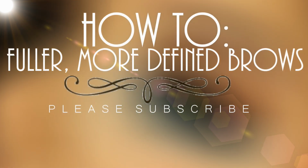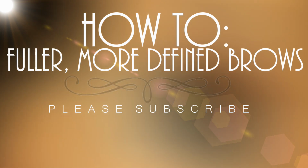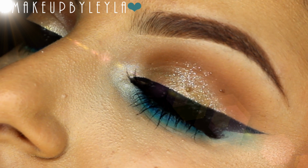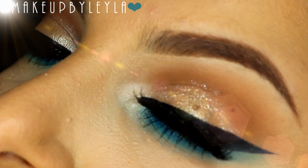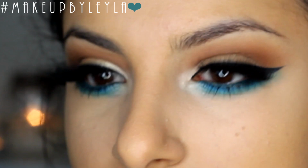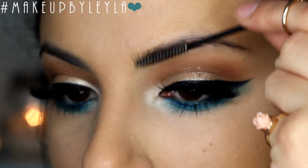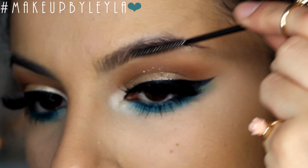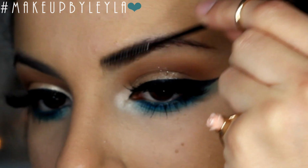Today I'm going to be showing you how to achieve fuller, more defined brows, and I did recently grow out my eyebrows. It does change depending on the makeup look, but this is the more universal way that I like to fill in my brows. Firstly, I like to run a spoolie or a clear mascara wand through my brows just to tidy things up and put them in the direction that I want them to go.